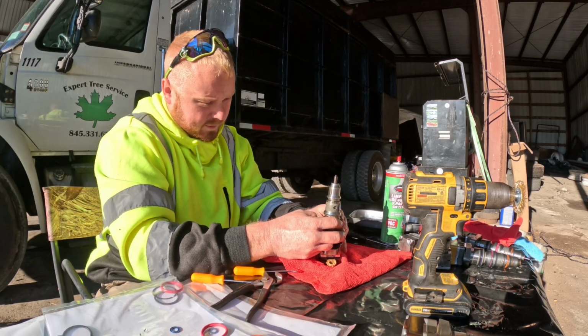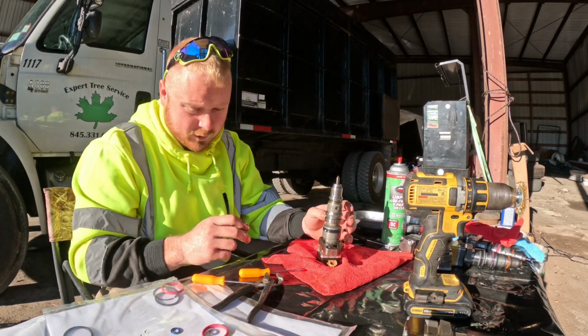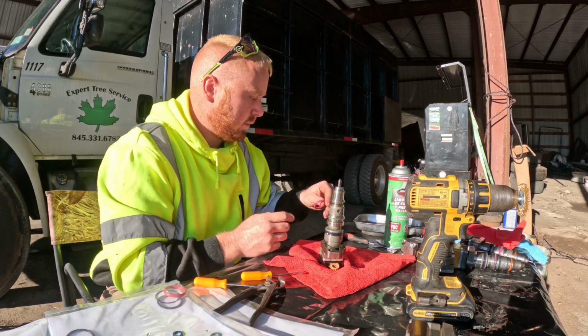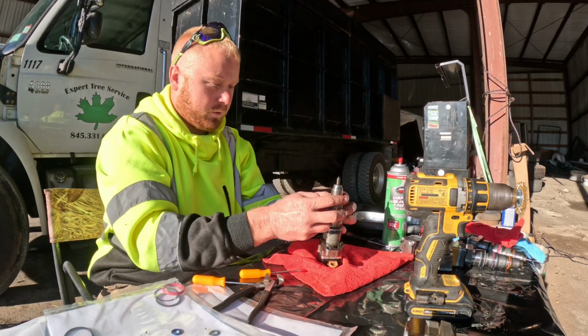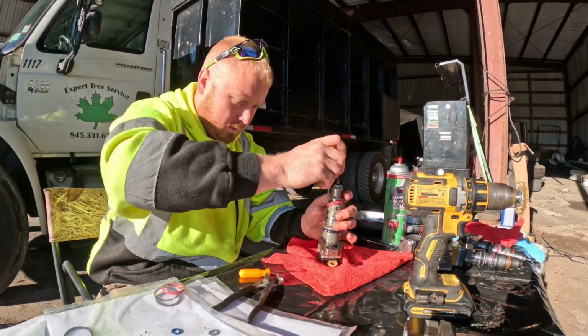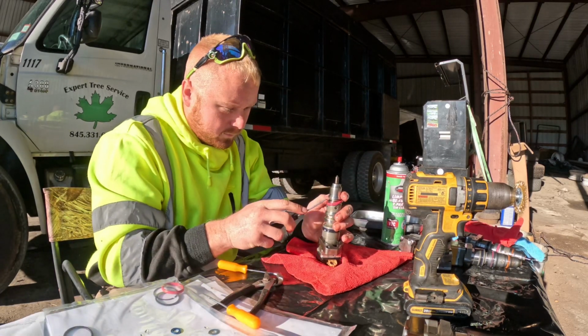And another thing when you're doing this job, do this first before you prepare the engine for new injectors, because you want these to sit and shrink. Next one's pink. This is what separates your fuel from your oil, and this one always goes bad. And these, just this pick.